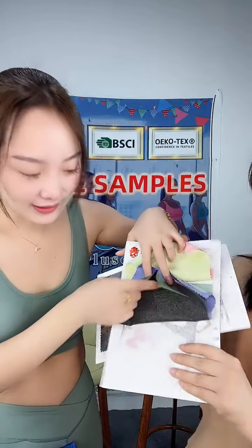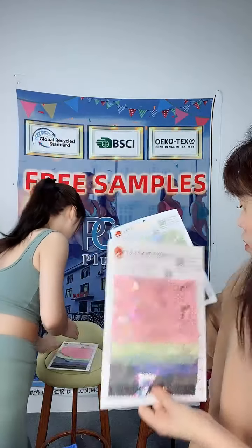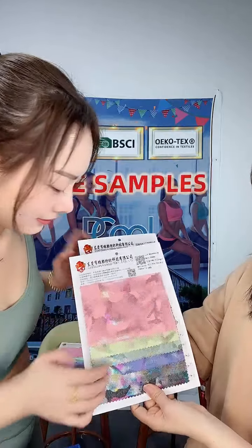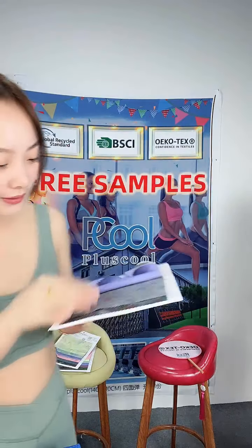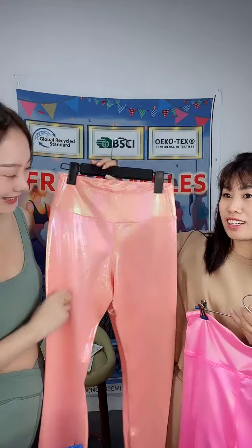Okay, yeah, we have more. This one is more shiny with more colors. If you don't like the pattern, we also have the solid color. You can see it's very shiny.